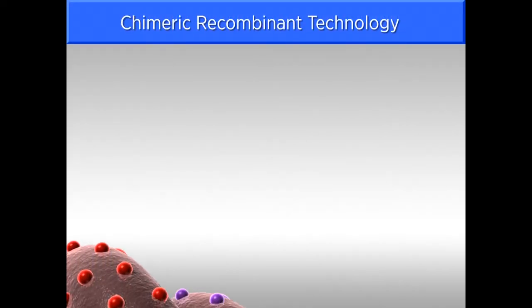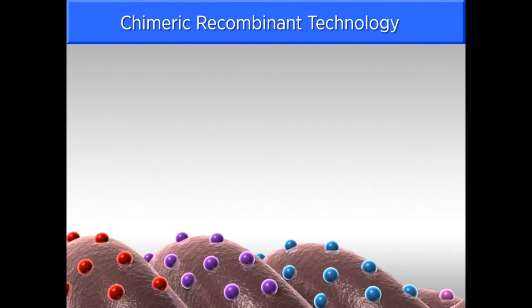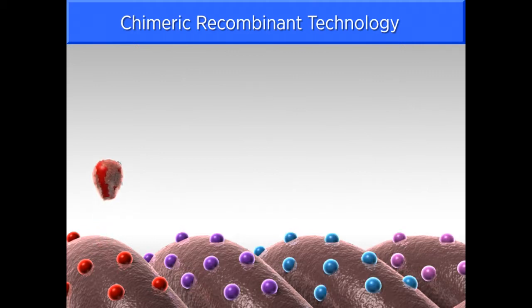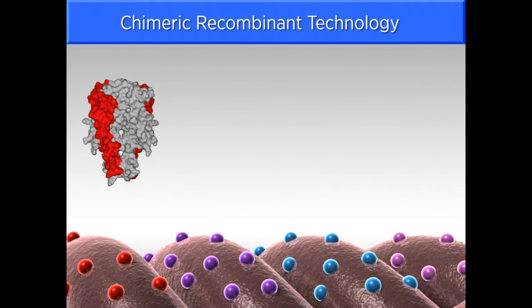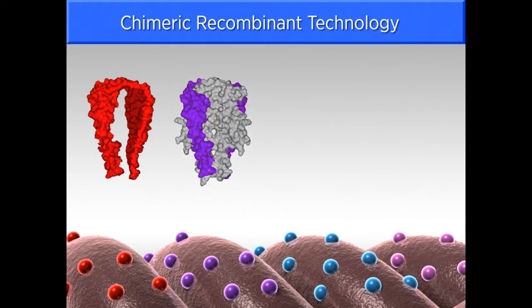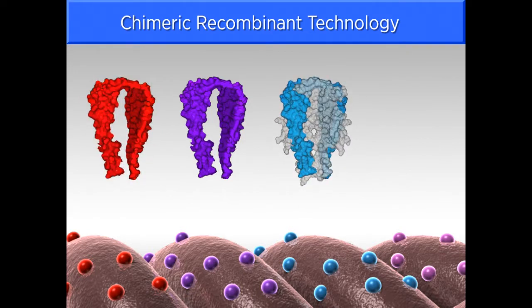Chimeric recombinant technology is an innovative approach to vaccination. This novel technology allows for important immune system stimulating regions from many types of OSP-C to be incorporated into a single protein. Stimulating the immune system to develop a relevant OSP-C response across multiple types has been challenging, because until today, commercially available vaccines have contained at most only one type of OSP-C.